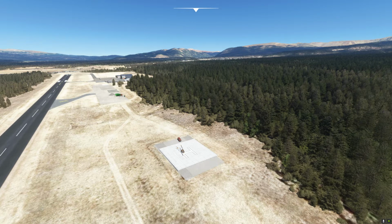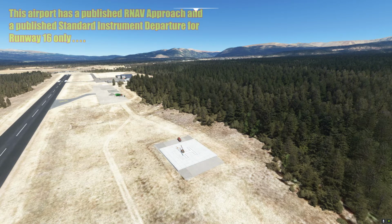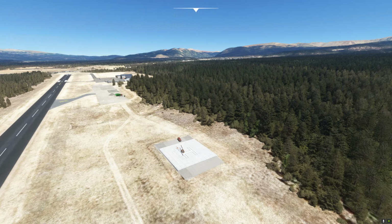So you have a single runway, paved, asphalt, runway 16/34, 6,400 feet or 1,951 meters. So it's actually long enough to get an A320 down, which I might try. Actually, I might try a flight from Denver or San Francisco, we'll see. It also has 1 helipad, which we're sitting on at the moment, and at some point I hope to use a helicopter to have a little explore around.